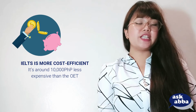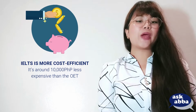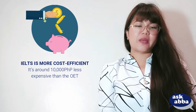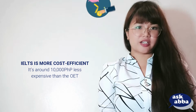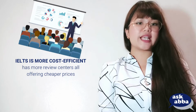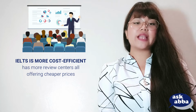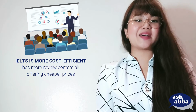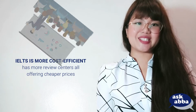If cost efficiency is your priority right now, then the Academic IELTS is better for you. At the price of 11,300 pesos, you can save more than 10,000 pesos. For the price of OET, it's 587 Australian dollars. Additionally, there are significantly more accredited review centers for the IELTS, since it was the first language exam that was recognized by the NMC. The review program fees range from 4,000 to 6,000 pesos, which is lower compared to the OET's accredited review centers.